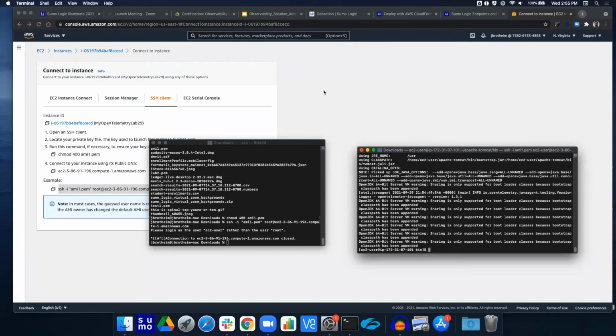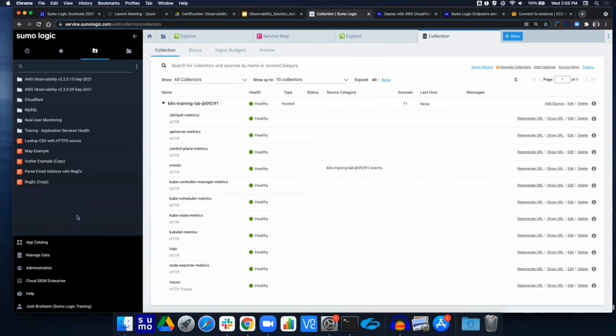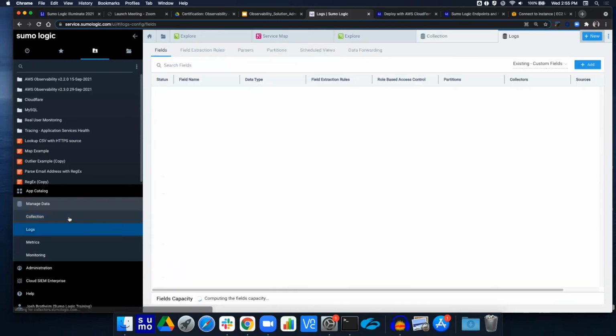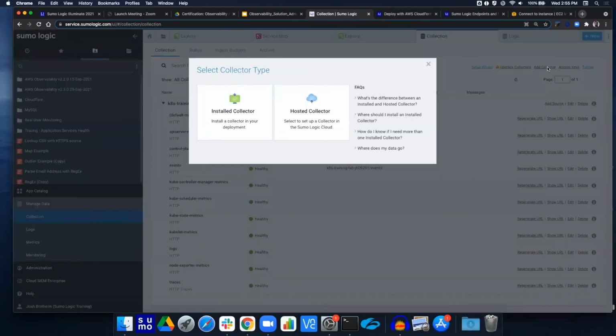We're going to go back into Sumo Logic and go back to the collection screen. If we have it already open, great. If not, we're going to go to the far left, go to Manage Data, and go to Collection. Now we're going to add a new collector. On the top right, we're going to click add collector. The type of collector we're going to use for today is a hosted collector, so we're going to select hosted collector.